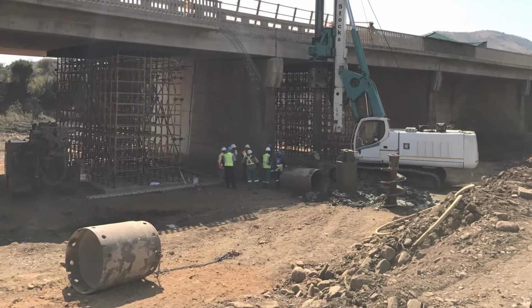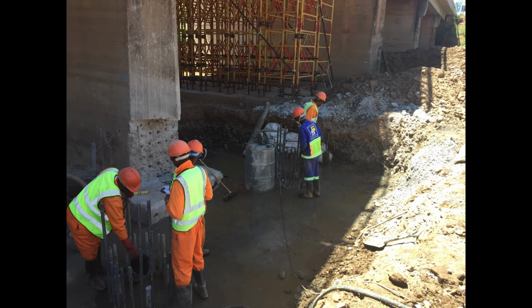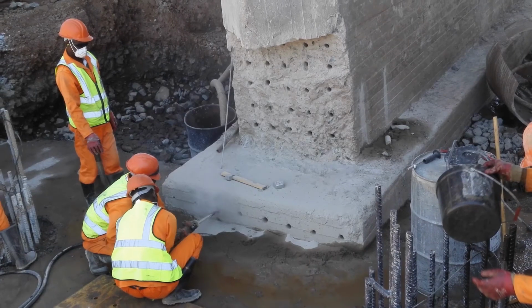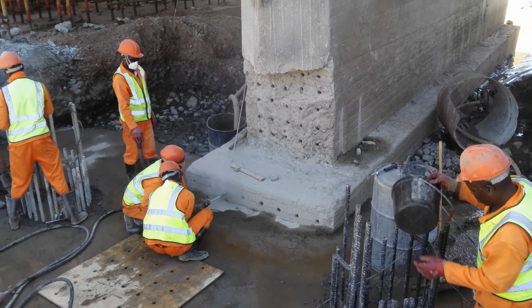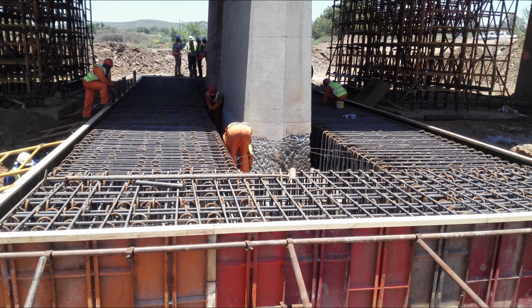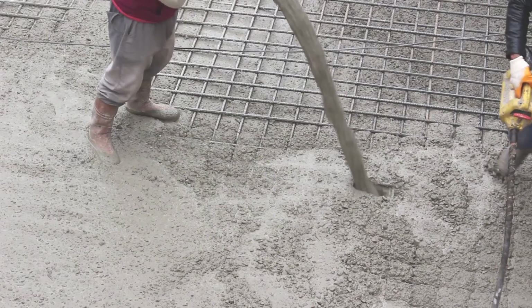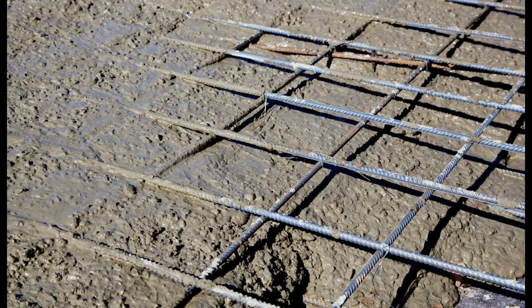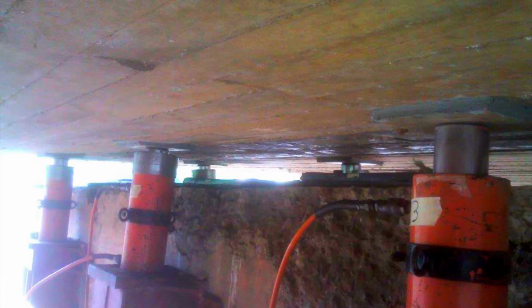December peak traffic and the rainy month of January were fast approaching, and repairs needed to be accelerated. A new design allowed for the beam to be tied to the existing pier by means of dowels drilled and epoxied into the pier, rather than the original plan to construct a lip below the pier. A higher strength concrete was used to fast-track the repairs. Once the beam had reached the required strength, the bridge deck was jacked back up to its original height.